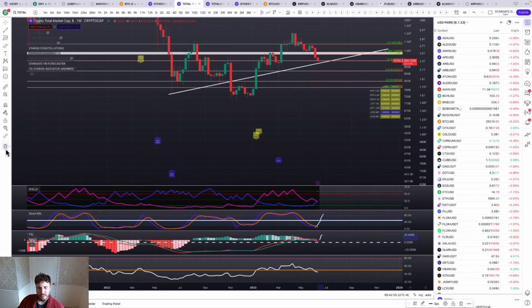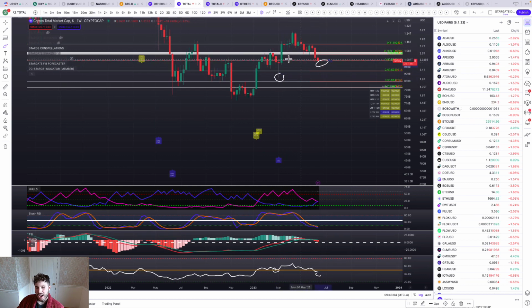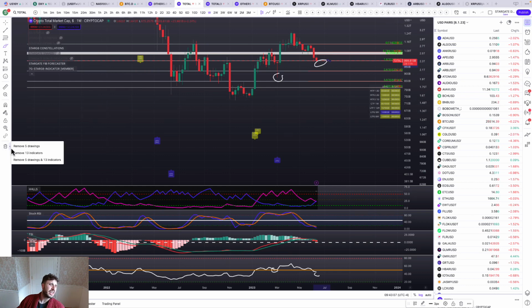We do have some hidden bullish divergence because we have a lower low in the RSI, but a higher low in the prices right now, which could turn out to really get this out of the trenches here and for us to pop up and do a little U-turn like that.